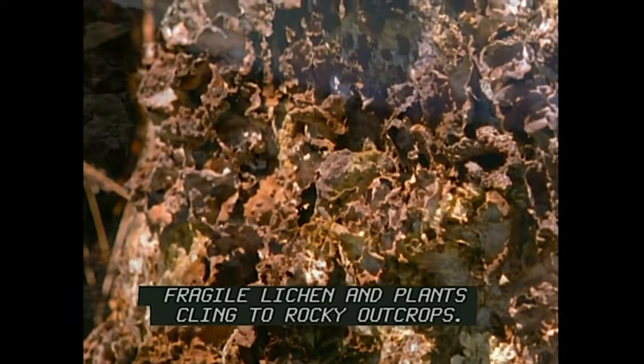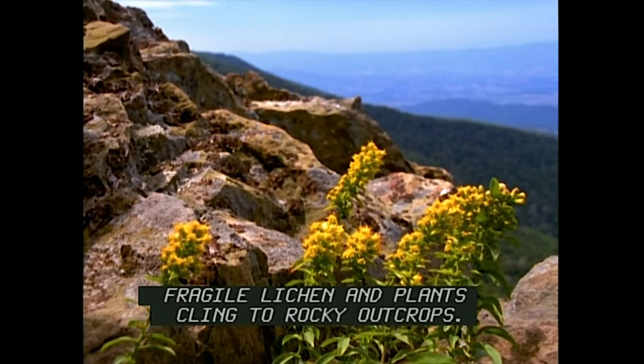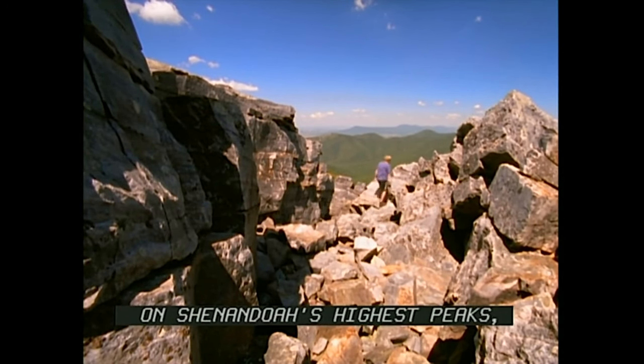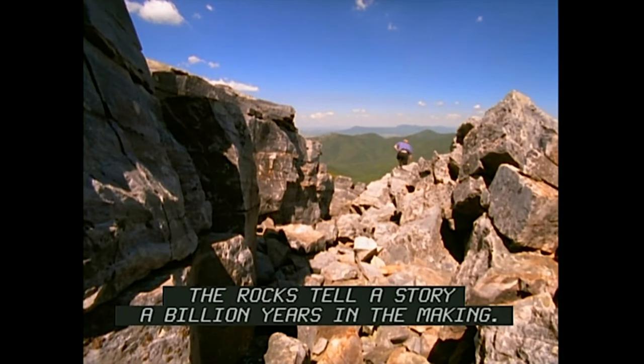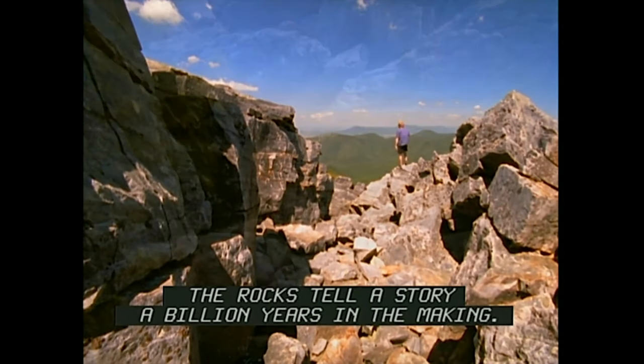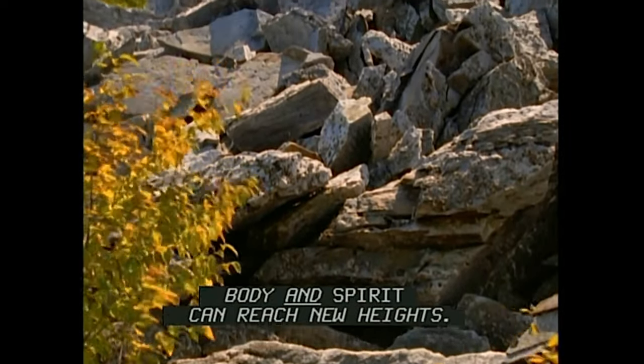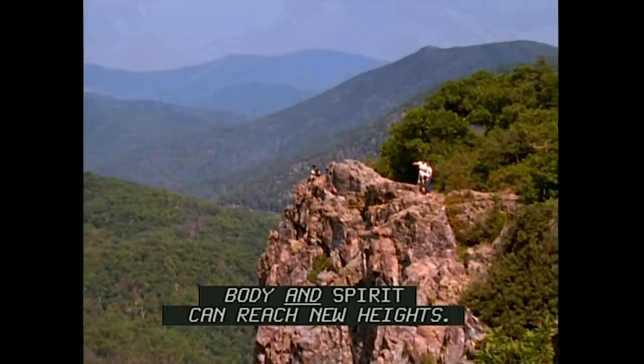Fragile lichen and plants cling to rocky outcrops. On Shenandoah's highest peaks, the rocks tell a story a billion years in the making. On these ancient mountains, body and spirit can reach new heights.